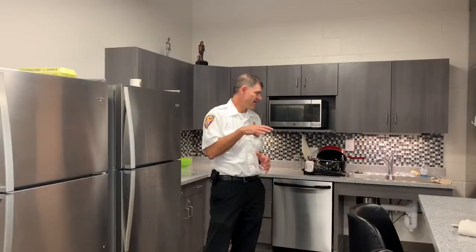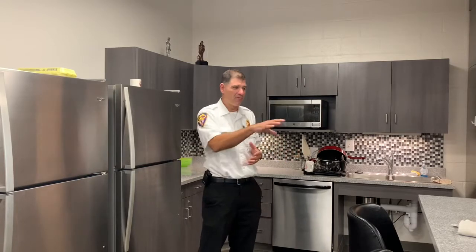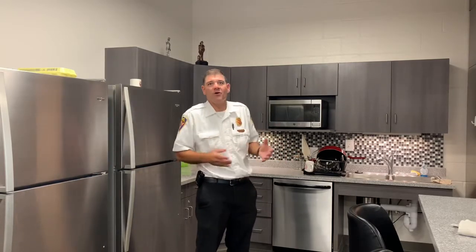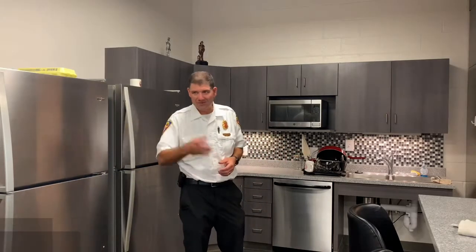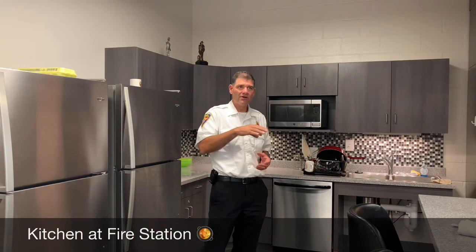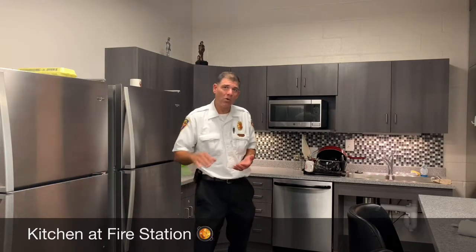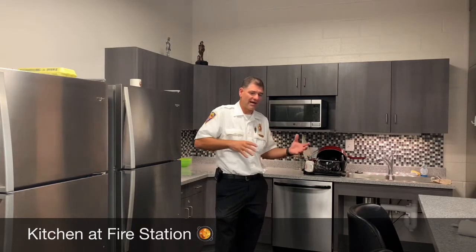So the kitchen area, this is really a core area to firefighters. That's why everybody wanted a bar. We've always had a bar at our old station. We got the big table, but yet at the end of the day, we meet here every morning. Those guys will transfer information, talk about calls they had the day before. We're just kind of like a family.